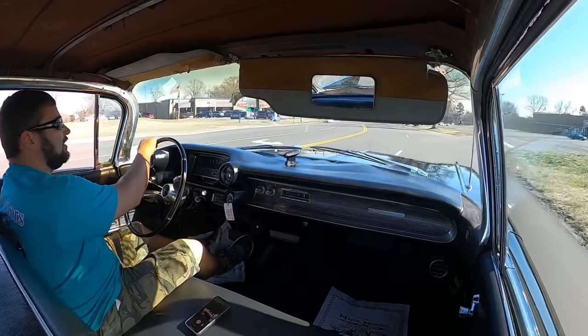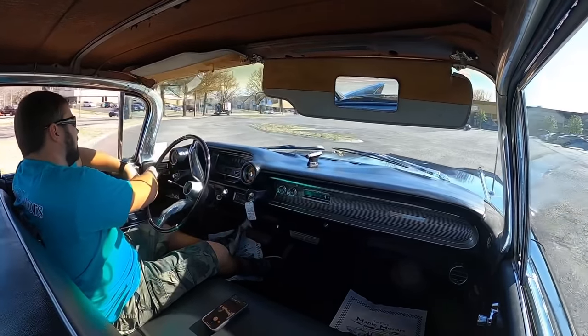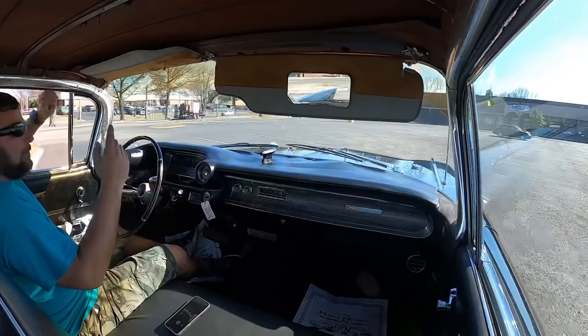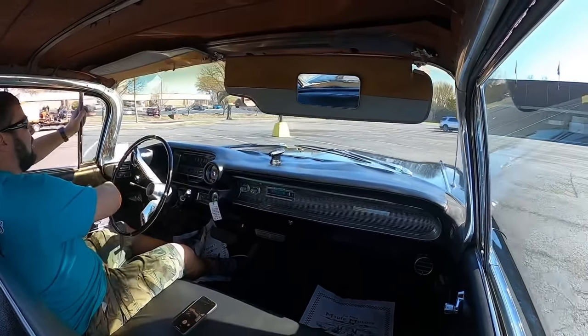So we're going to pull in this parking lot here, get a few outside shots. I'm going to drive over the camera, light up the undercarriage. And, of course, when we get back to the car lot, I'm going to be walking around this ride inside and out, picking out the flaws. I'll be right back, guys.